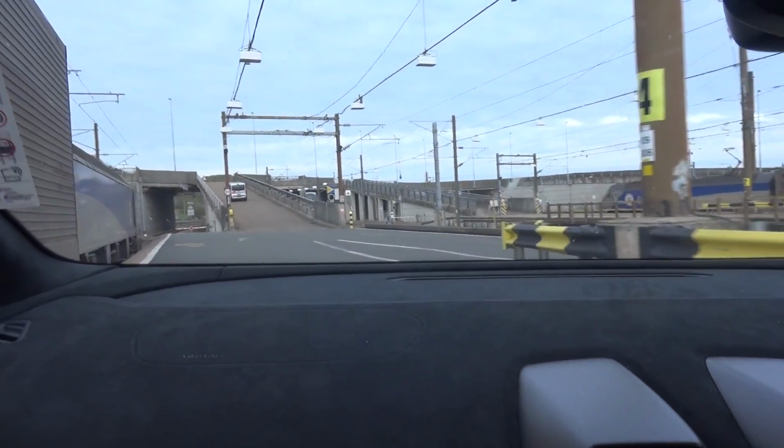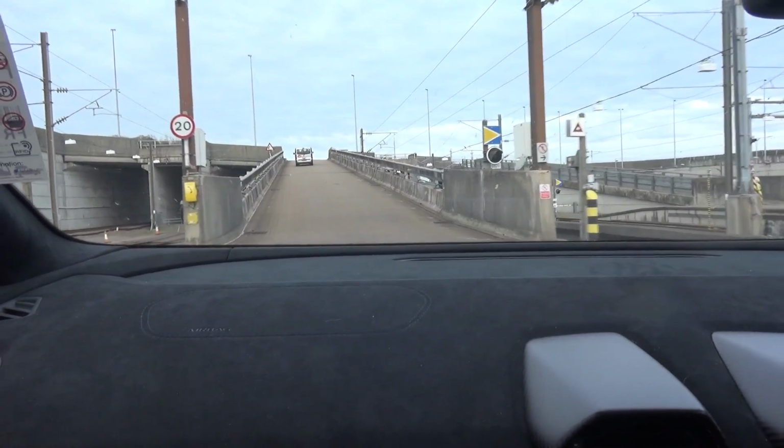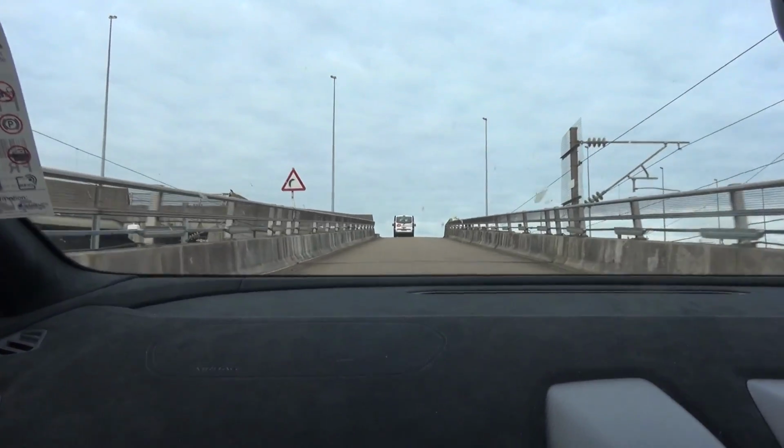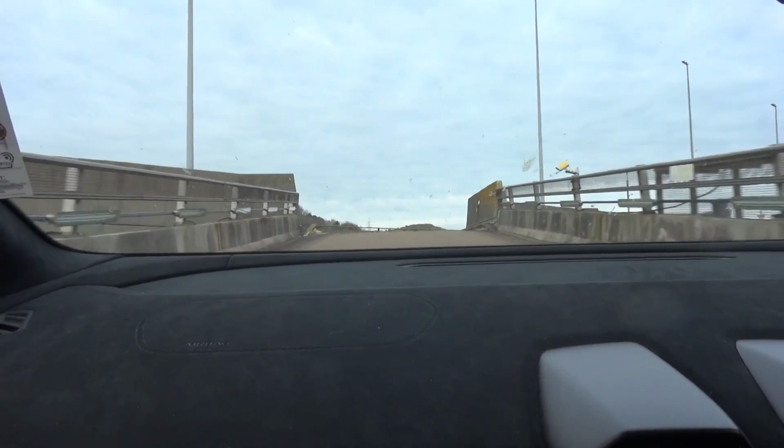Amazing, and straight back off. Right, left-hand side of the road. Left-hand side of the road. As you know, normal in the UK. Yeah, that was a nice journey. Let's grab some fuel and then carry on with our trip.